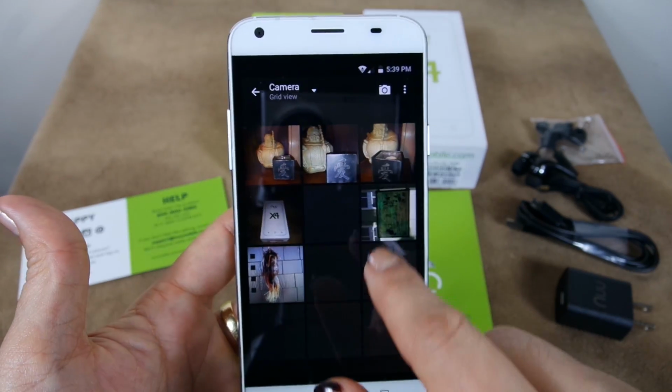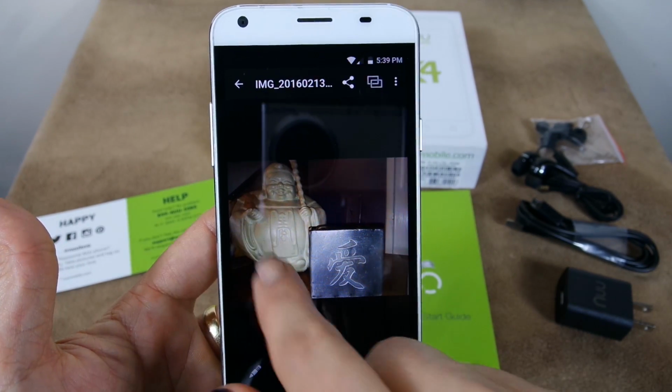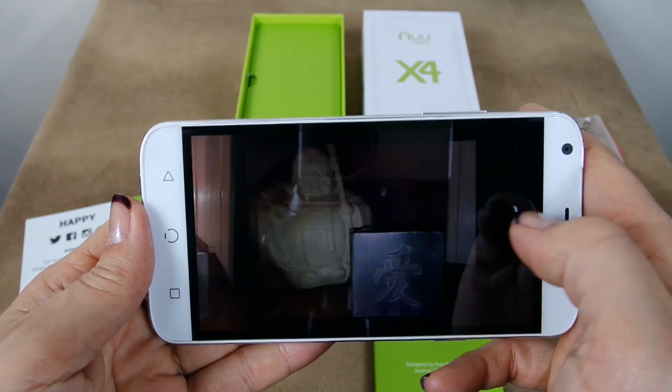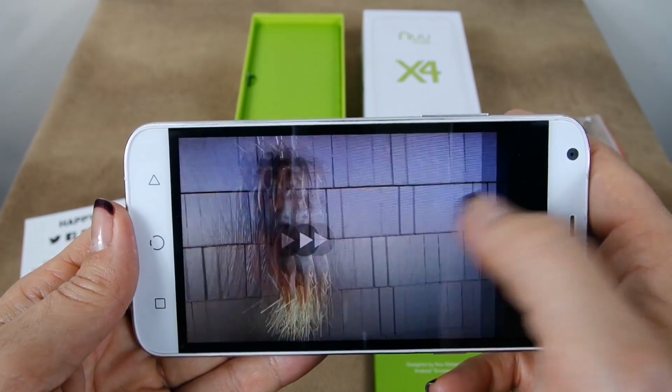So let's take a look at some pictures. I would say the picture quality is average. You can see here, depending on the picture, there's a little bit of a tinge to it, a little tint to it. Let's take a look at a video, which I'm sure you'll see.